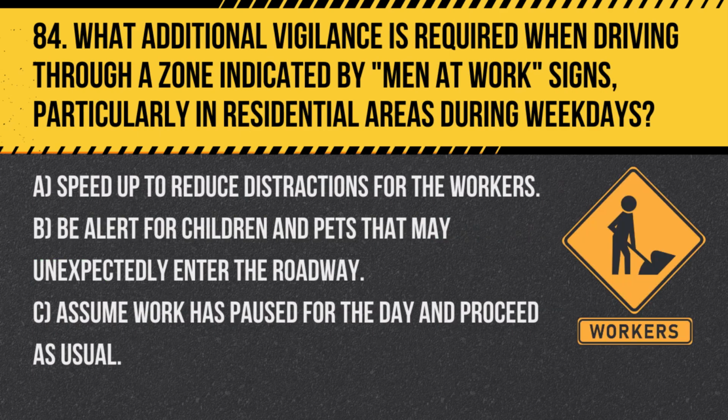Question 84. What additional vigilance is required when driving through a zone indicated by men at work signs, particularly in residential areas during weekdays? A. Speed up to reduce distractions for the workers. B. Be alert for children and pets that may unexpectedly enter the roadway. C. Assume work has paused for the day and proceed as usual. Answer. B. Be alert for children and pets that may unexpectedly enter the roadway. Residential areas require extra caution due to the potential presence of non-worker pedestrians, including children and pets.